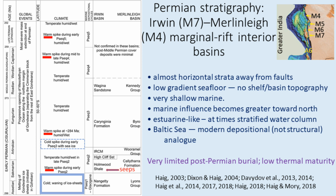And you can see this if you look. This series of papers is looking from this Irwin Basin, the Perth Basin, northwards to Timor. And I think we're the first group to have a comprehensive view of that. Now these basins, this line of N4 to N7, have common features in that the strata are almost horizontal still, away from faults. You get drag folding along faults. And this indicates, because the same facies is widespread across the basin, that up in the Merlinley Basin you can recognise the same limestone bed widespread for almost 100 kilometres or so. There's been a low gradient seafloor.